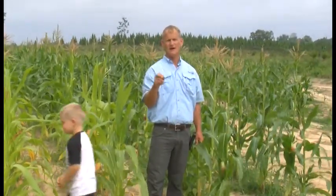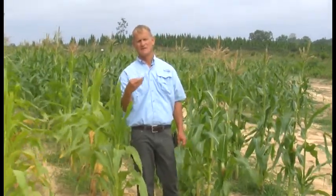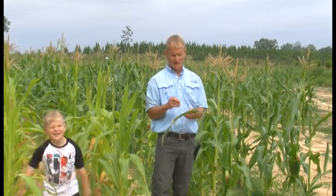If you don't control them now, what'll happen is when you pick your corn, if it's not eaten up by corn earworms, individual kernels will be brown, rotten, maybe even whole rows of them. And if they get bad enough, the ear will actually be misshapen. It'll be curved. One whole side of that ear will not form right.